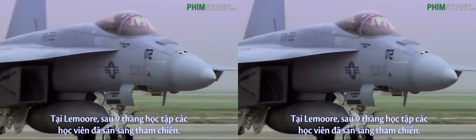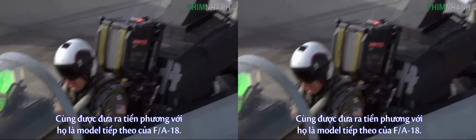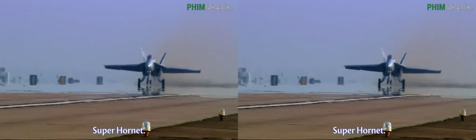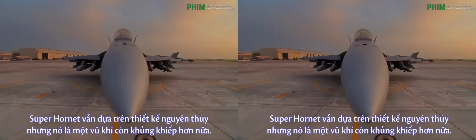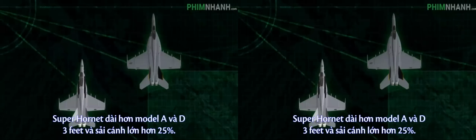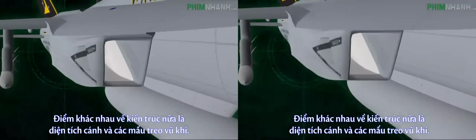At Lemoore, the latest class has spent 9 months preparing for battle. As they set out for the fleet, the most recent graduates take control of the next generation of FA-18, the Super Hornet. The Super Hornet design is based on the original FA-18, but it is an even more lethal machine. The Super Hornet is almost 3 feet longer and has a 25% larger wing surface than the A through D models. Its structural differences include diamond-shaped intakes and a dogtooth wing design.